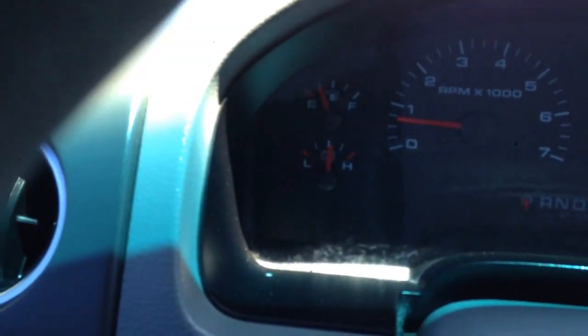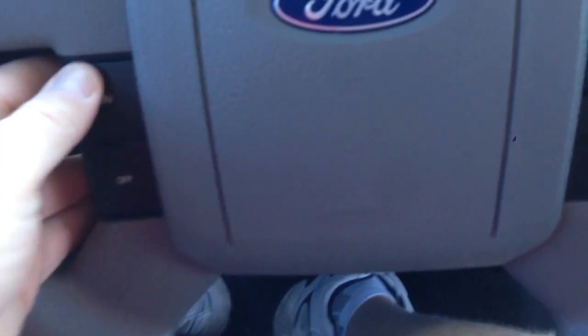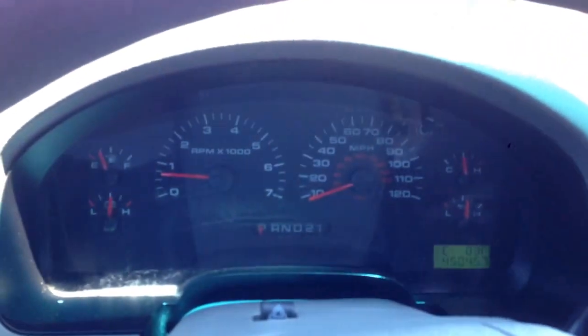There's overdrive on and off. It has cruise control. And let's see, let's go for a ride.